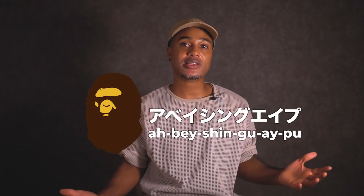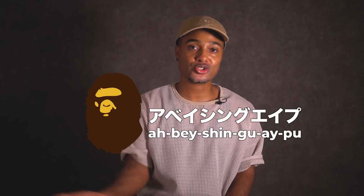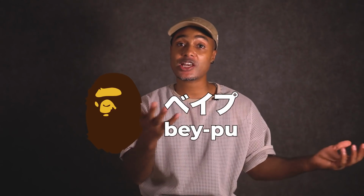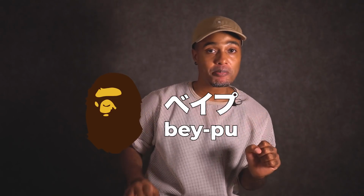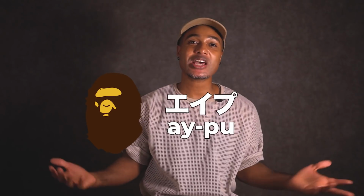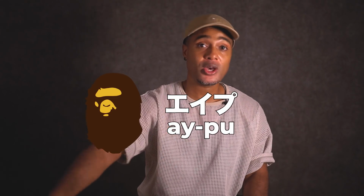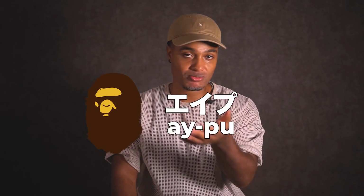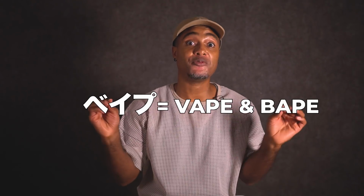So the first one is obviously a reference to A Bathing Ape in Lukewarm Water, just shortened to A Bathing Ape. And the second one is just like the one that you know, Bape, but with the slight Japaneseification. And the third one is obviously a reference to the last word in A Bathing Ape, which is Ape. There's only one problem with the one that you guys normally use, Bape. It also happens to be one of the pronunciations for vape.